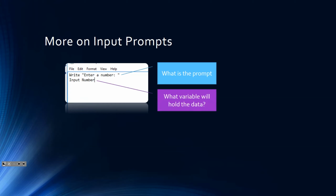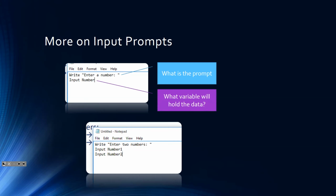Now, whenever we're worried about a user inputting data, we need a prompt to ask them for the data, and then we need an input statement to read the data. In our input statement, we want a name of a variable that's going to hold that data. Does that make sense? Here's another one. In this example, our prompt asks the user to enter two numbers, and then we have two input statements. So as they type those numbers, we'll get both of those saved into those variables.